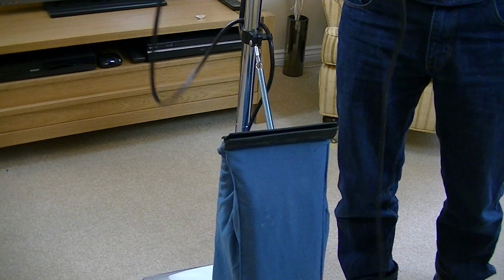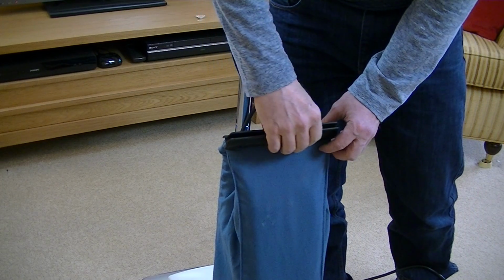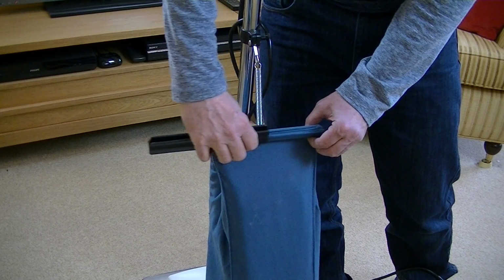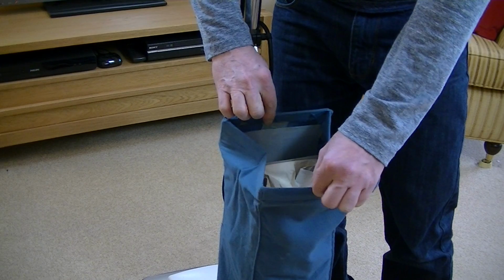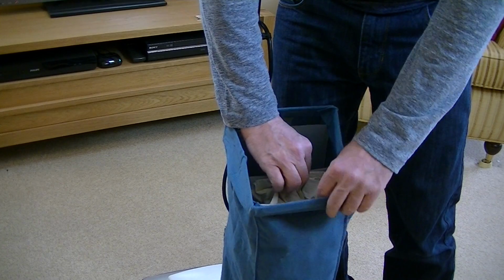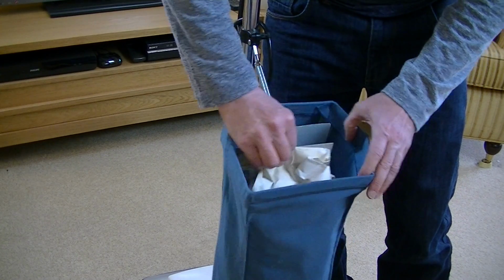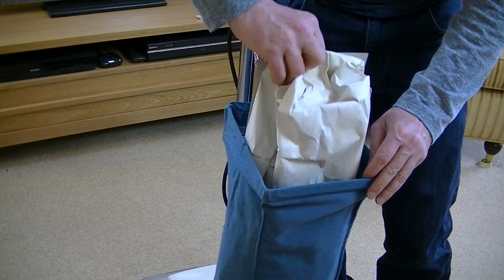Okay, time for the reveal. To prove there are no hidden cameras, no trickery here. Well, there shouldn't be any hidden cameras. It's that big, will it actually come out? I think there's still space. There's still space for more. Oh no, it is a little bit... There we go.